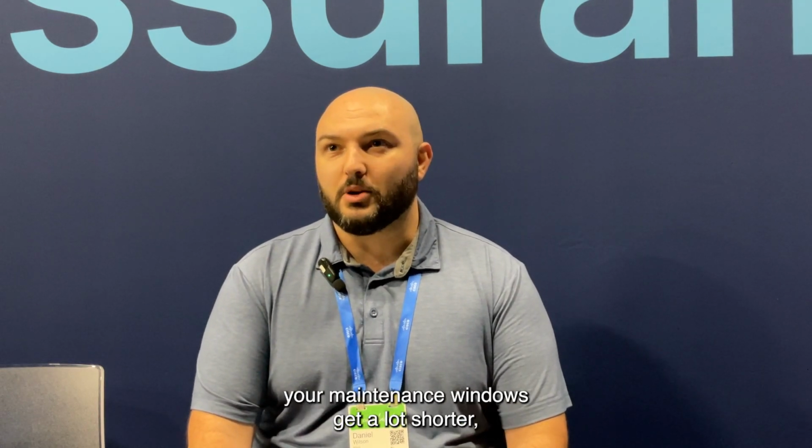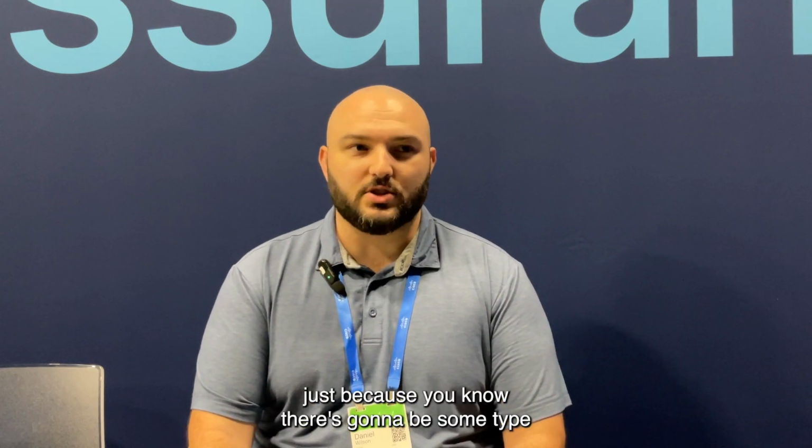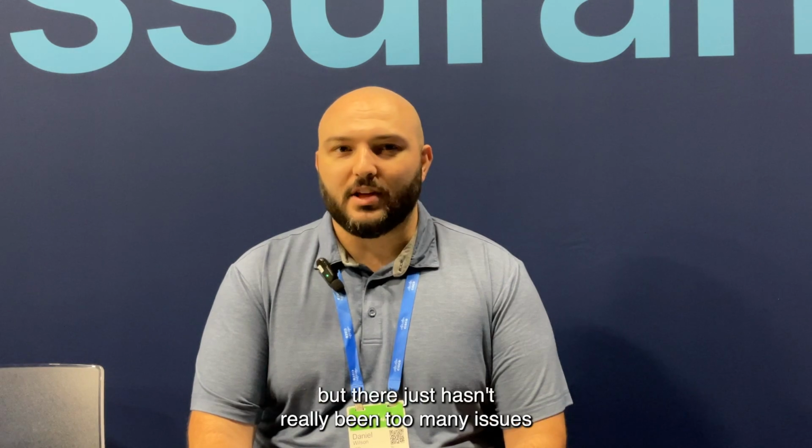It's just easy. They made it so easy and fast and efficient to upgrade your entire organization within days, weeks, months, and your maintenance windows get a lot shorter. You can schedule more maintenance windows just because there's going to be some type of consistency with it. I'm sure there will be a hiccup one day, but there just hasn't really been too many issues with us using that product, especially for maintenance window upgrades, things like that.